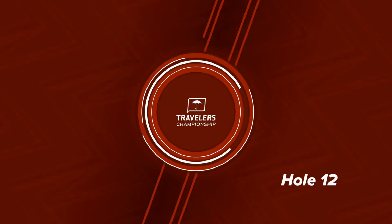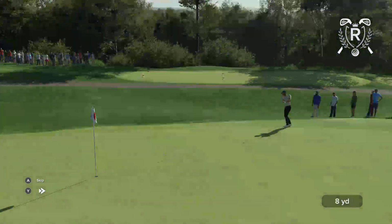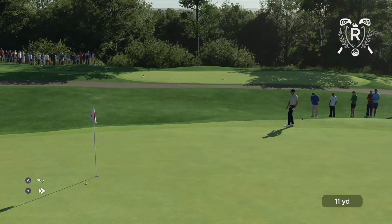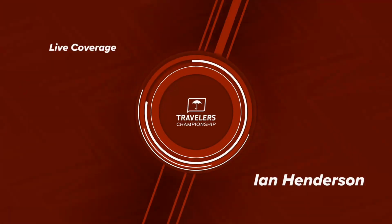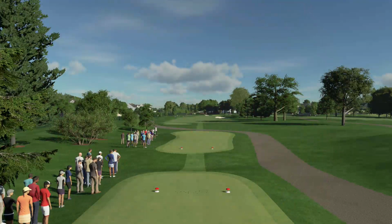Now let's switch our focus to Justin Thomas. He's just coming off a drop shot on that last hole. Didn't that look good for a long time? Well, you like the look of those hands. Great touch. Our leader is up by 4 shots now.